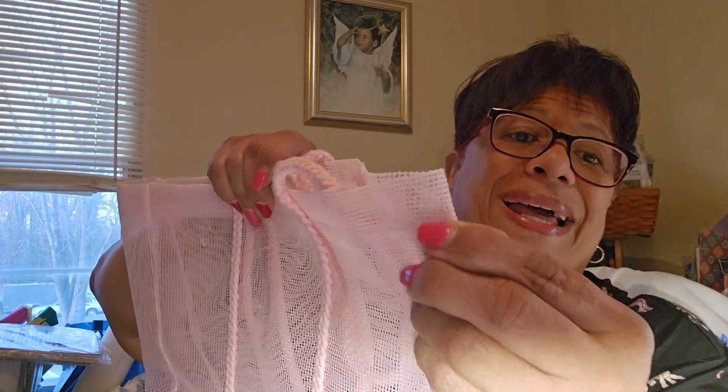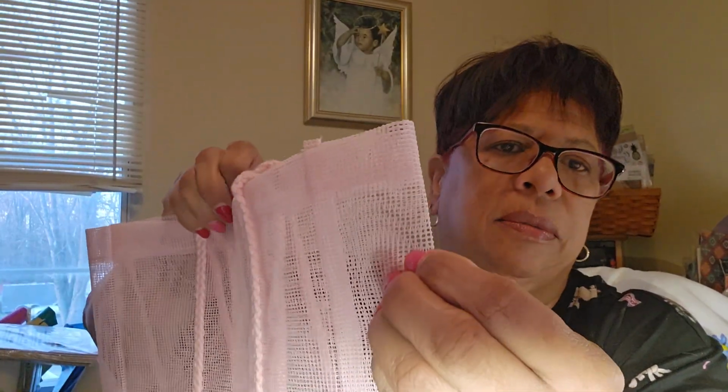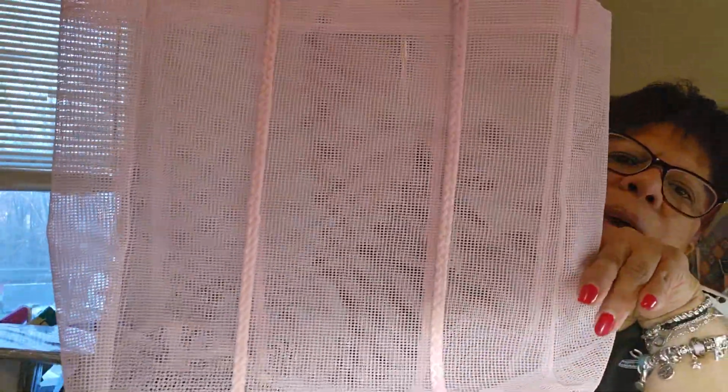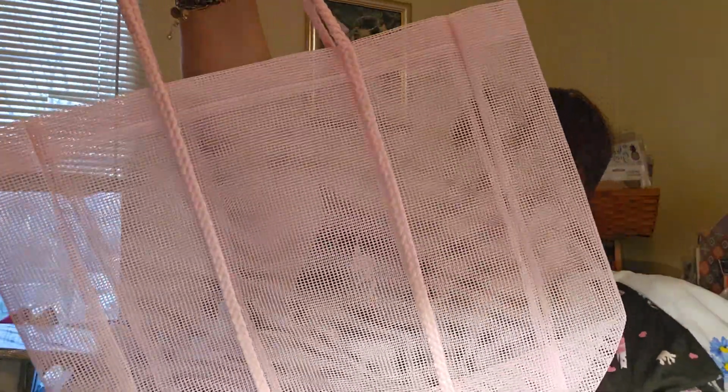Now let's go on to Target. Target had these little baskets, and it's plastic, but it's like the really hard plastic. I mean, it's pliable, but it's thick and sturdy. And then it has the yarned handles. They had this color, they had white, and they had a green color. And I wish I had gotten two. I looked at them, and then I put this back, and then I came back to it, because I thought, man, I don't need another bag. But this is really good. I really liked it, and I've already used it. This was $3, and this is from Target. So I'm in my Target bag now. So I only got one.